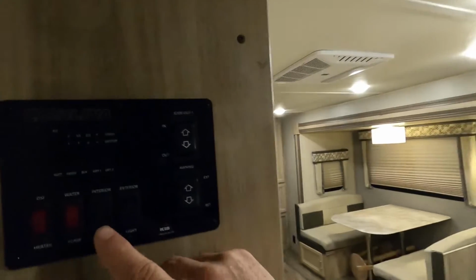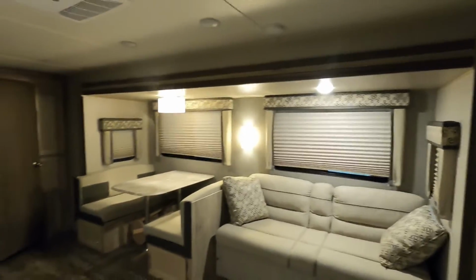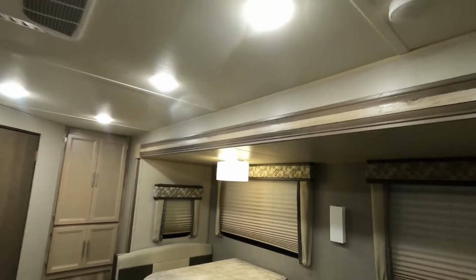Now from my control panel, interior off. Now I can see all the accent lighting I need to shut off. Let me do that real quick. Alright, I've shut off all the lighting except for what can be controlled from here. Let's see, I just missed one more.